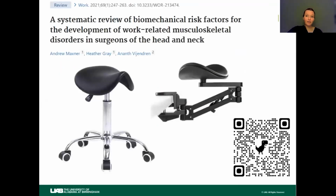Another systematic review that was recently published in the head and neck surgery world suggests the use of a saddle seat and an articulating arm support can help to reduce biomechanical risk factors. The saddle seat helps to drive the pelvis into the anterior tilt that we discussed previously, and the articulating arm supports can help reduce muscle fatigue, but still allow for dynamic arm movements required for work-related duties. You can get a saddle seat on Amazon for about $50, and those articulating arm supports will run about $100 each, depending on where you get them.